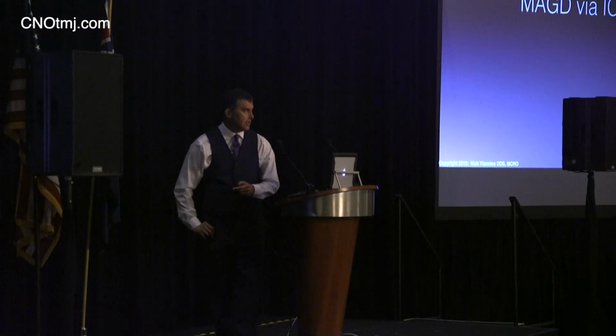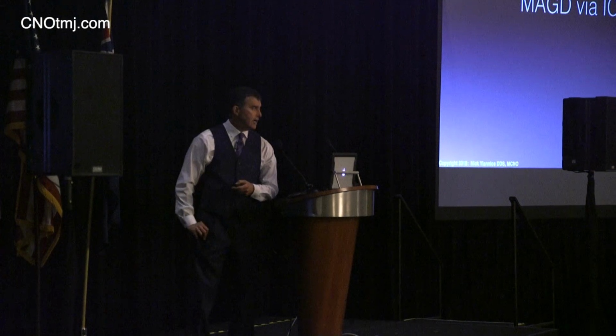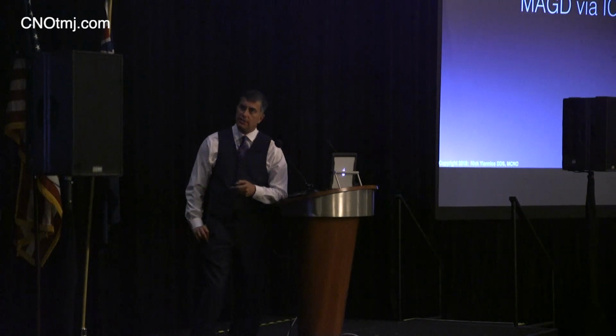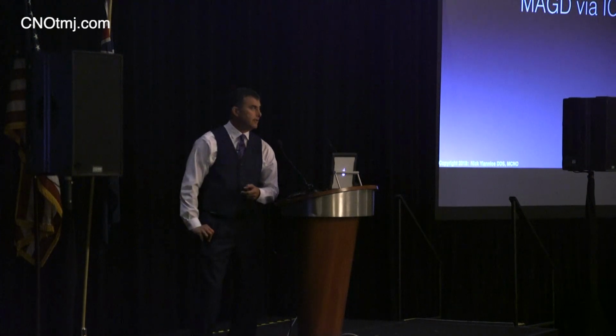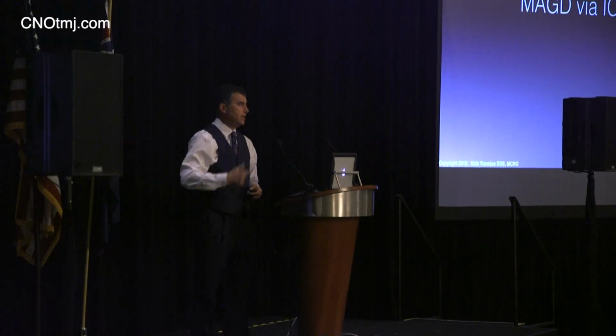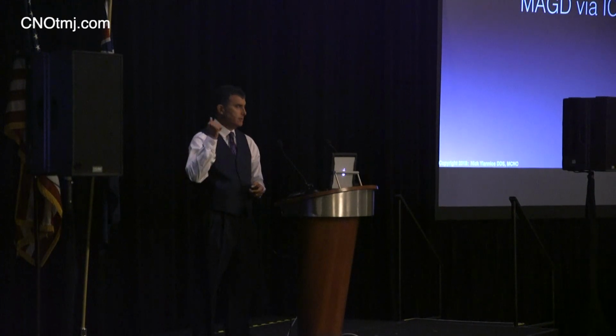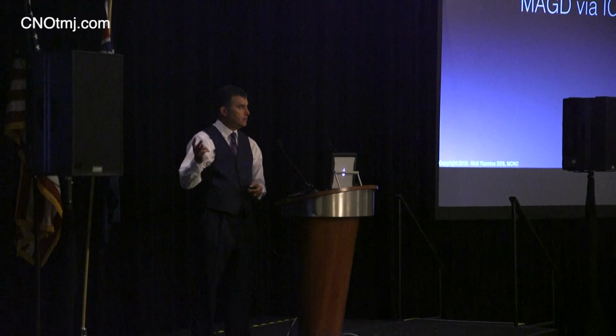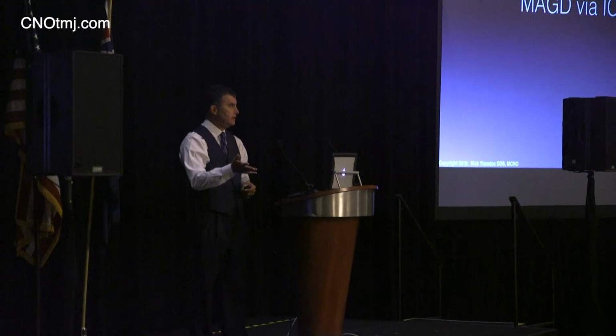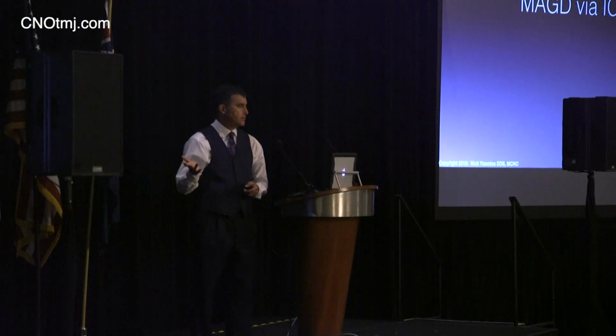MAGD versus ICAGD. Measured anterior guidance development versus Dr. Kirstein's immediate complete anterior guidance development. I'm the one that keeps pushing MAGD because MAGD means that I'm thinking three legs to a table. I'm thinking about the discs, the eminences, the shape and condition of condylar heads, what that may be doing to the way the teeth interdigitate, and what that may be doing to the neurology of the system.